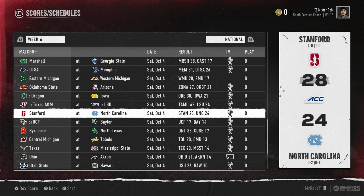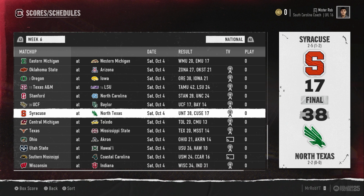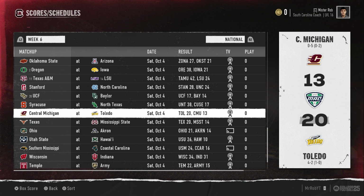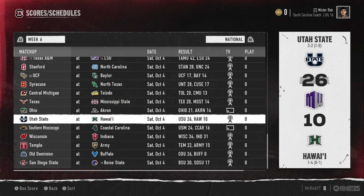Stanford knocks off North Carolina. They're still undefeated. UCF over Baylor in the Big 12. And then we see North Texas get a big win over an ACC school, 38-17. Toledo trying to be the team to beat in the MAC. Remember, they were our pick. Texas over Mississippi State. Hawaii loses at home to Utah State.